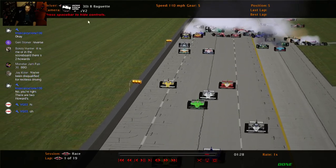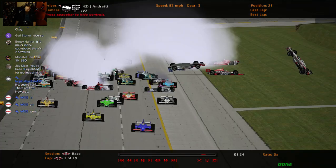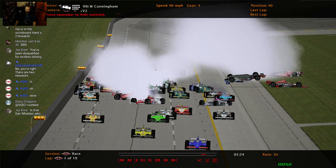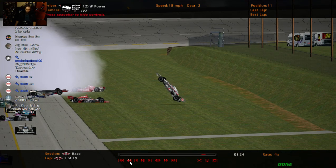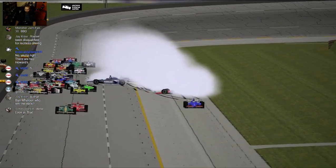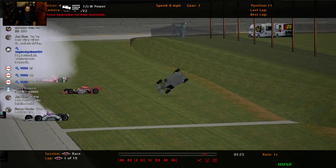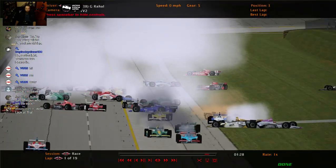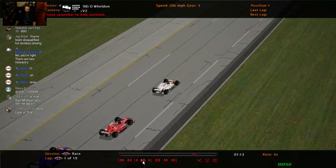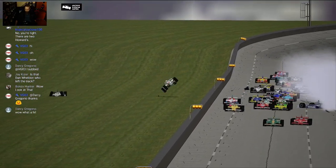Damn. Who did I see flipping in the infield? Who was that? Willpower. Jeez, he got launched. Who was that blue car? Graham Rahal. That was Dan Weldon that left the ballpark with me.